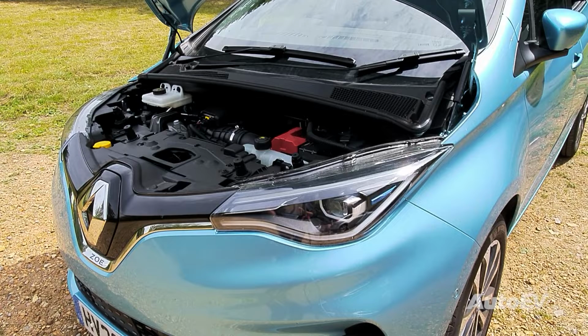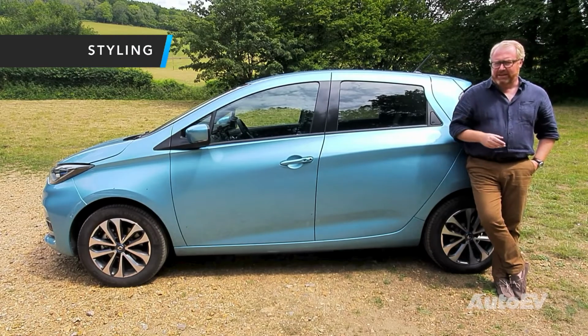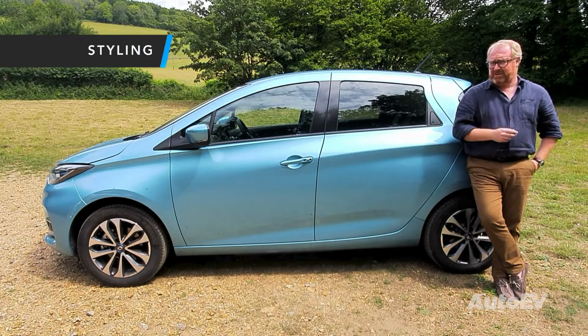For 2020, the 110 remains, albeit with a new 50 kWh battery pack, but there is also the option of the R135 that we have here, giving 130 brake horsepower, and this is the car that we have in GT Line trim. The new Zoe is, well, pretty much like the old Zoe.